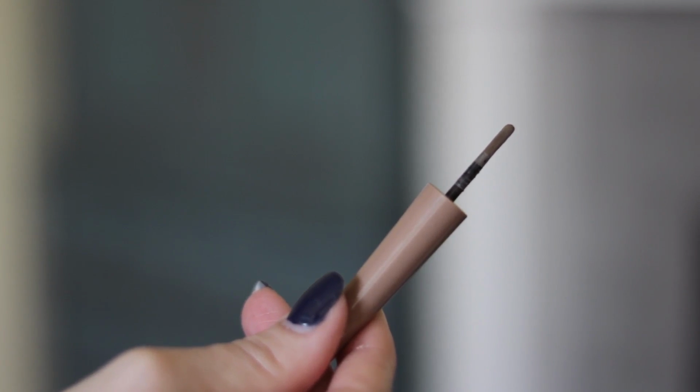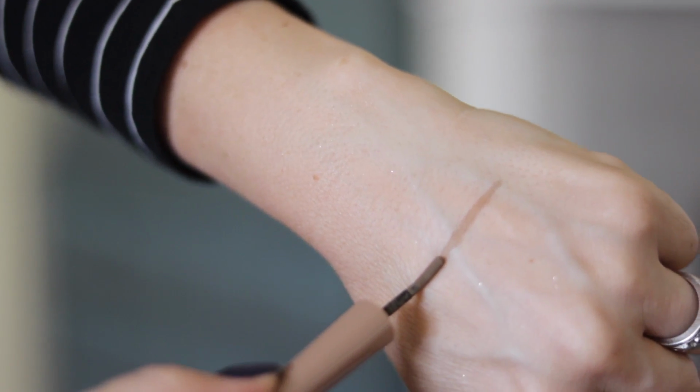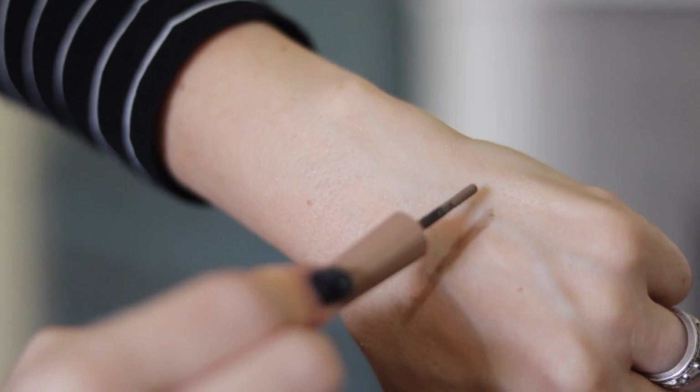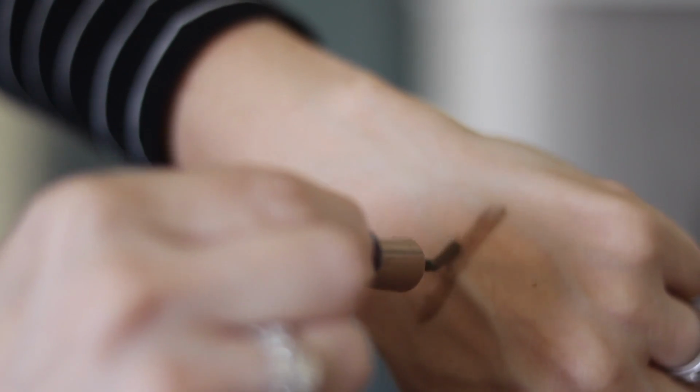Well, it's a mess. And that's the blonde shade. It's very dark. It gets everywhere. There it is. That's way too dark. I like it in theory, but again, in practice, doesn't work out so well, like many things in life.